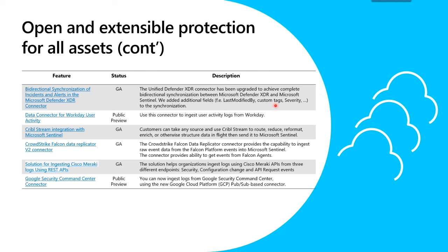And next, we have a couple of new connectors. So we have a connector for Workday, and this is something new, and this is built based on the Codeless Connector Platform.